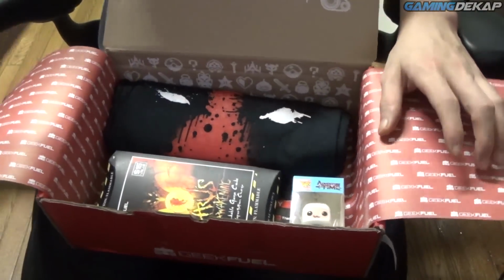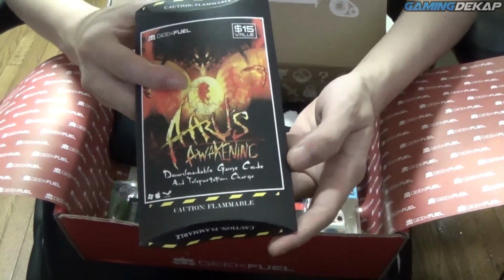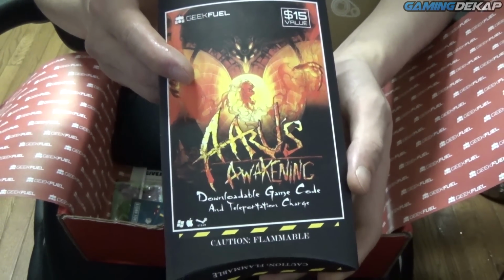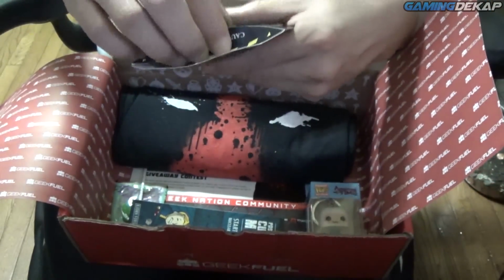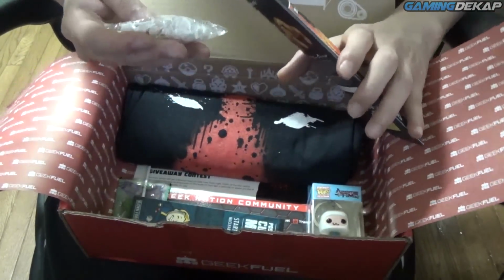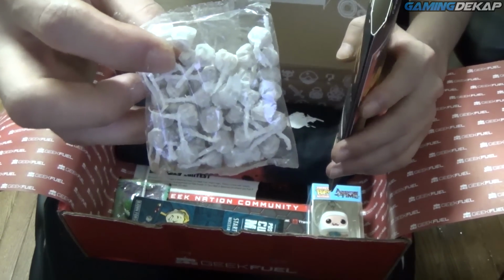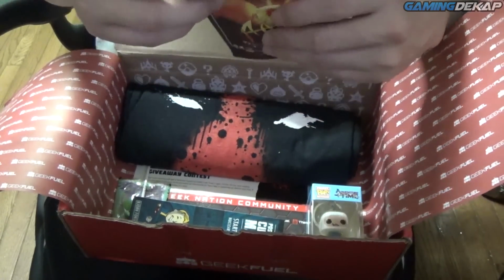So good. Anyways, up next we have, now we're gonna jump into this. I can't even read this font. Eris Awakening, downloadable game code, and teleportation charge. Caution, flammable. Wait. Let's see what's actually inside of here. Oh! It's like those little things you throw on the ground and it just pops, right? It just crackles, whatever. It's like pop, pop, pop. One of those things. Okay.